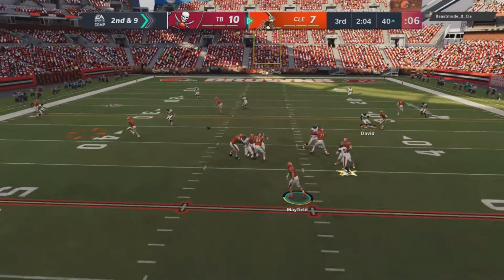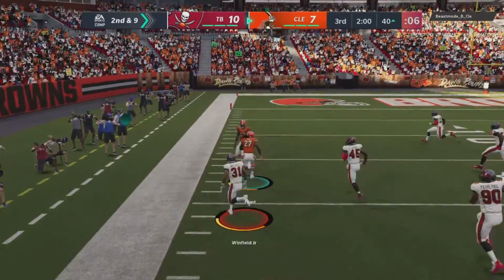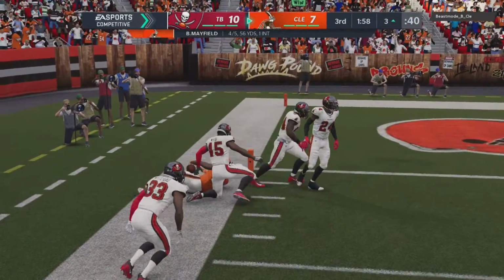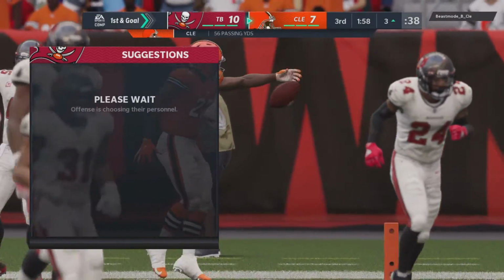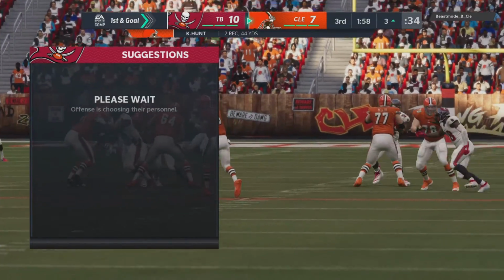45. They'll try to throw here. Mayfield, and he completes it to Hunt. And out of bounds all the way down at the 3. That one goes for 36 yards. He was not the primary target. They expected to get the ball downfield.